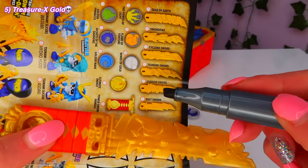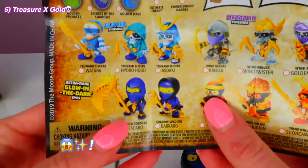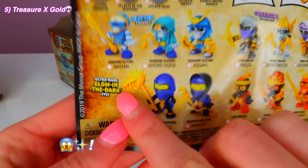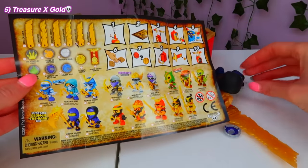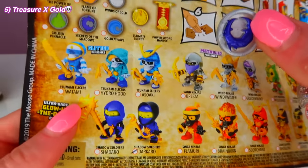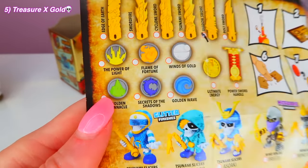So we got the shadow sword. And we got... Wait, are you kidding me? Guys. We got an ultra rare glow in the dark. We got this guy. Oh my gosh. I forgot to give him his little tool. Finally, our luck is starting to turn. So we got this one, Shadow soldier. And then this coin. We got the secret of shadows.